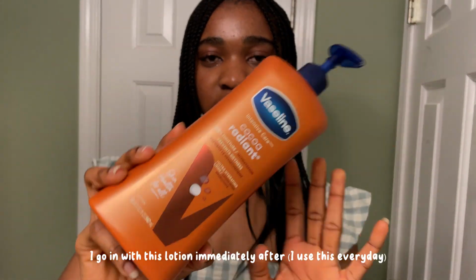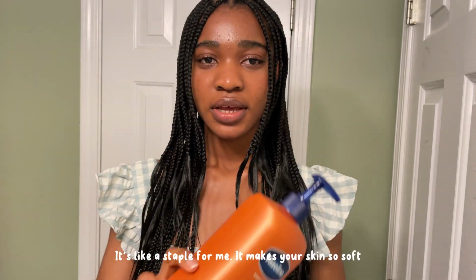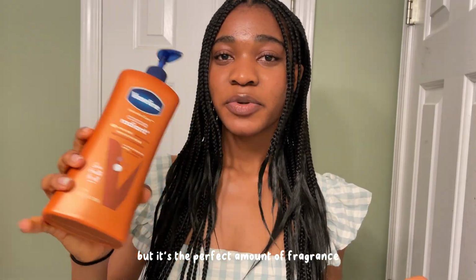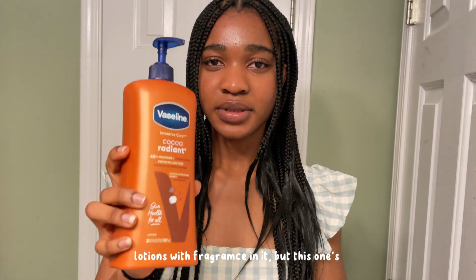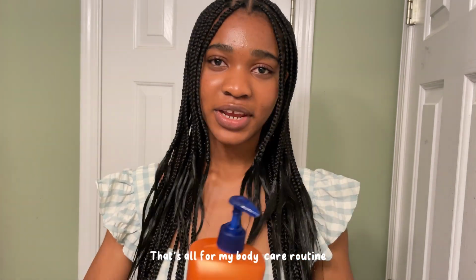I go in with this lotion immediately after. This is a Vaseline Intensive Care Cocoa Radiant Lotion. It's a staple for me. It makes your skin so soft and radiant. It has fragrance in it, but it's the perfect amount of fragrance, not too overpowering. I personally don't like lotions with fragrance in them, but this one's tolerable. So that's all for my body care routine.